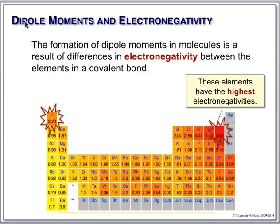Okay? There's a general ramp here. Down in this corner of the periodic table, we have the lowest numbers, and up here with fluorine, we have the highest number. Basically, it goes from here up to here. As a rule of thumb, nobody ever remembers these numbers, you don't have to.